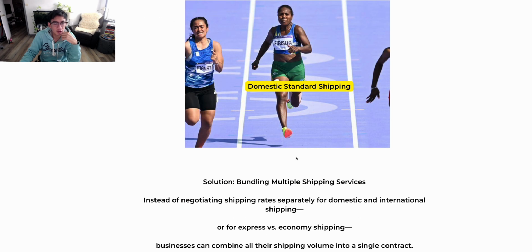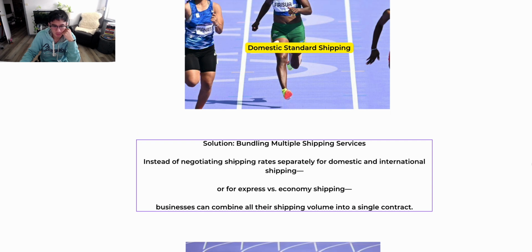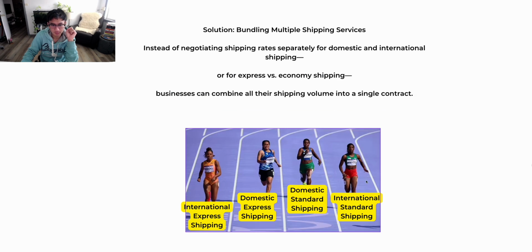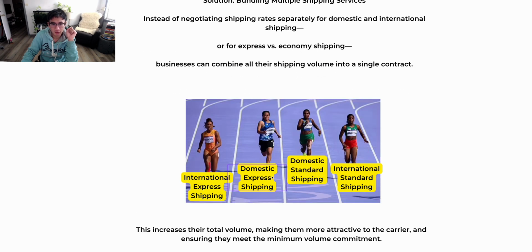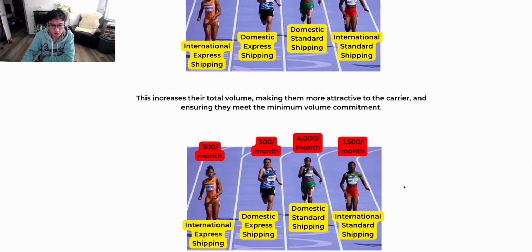So let me give you a solution. You want to bundle multiple shipping services. Instead of negotiating shipping rates separately for domestic and international or express versus economy, a business can combine all their shipping volume into a single contract. Combine everything. This increases your total volume, making you a more attractive customer to the carrier and ensuring that you can meet the minimum volume commitments.